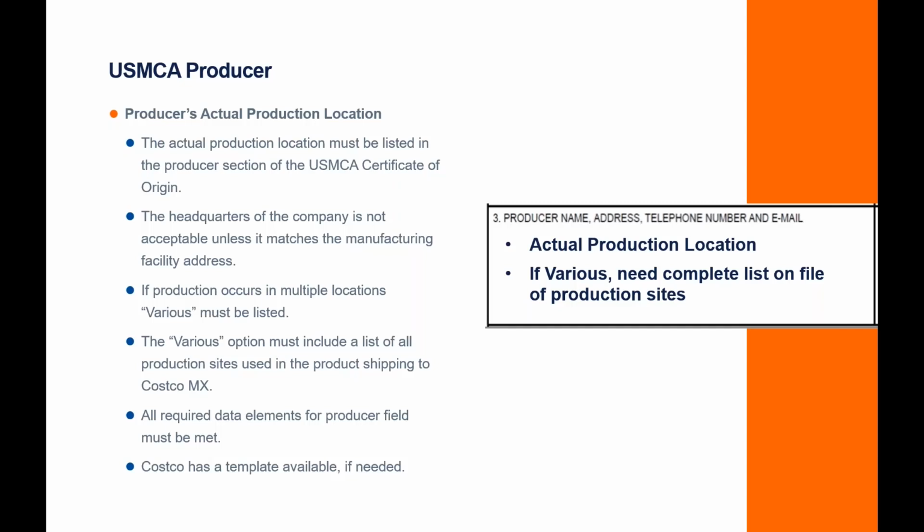If production does occur in multiple locations, and Jesse touched on this too, make sure that we're talking about various. Various is allowed. I will tell you that we will require one set of documents. For example, if you produce the same item in 3 of your manufacturing plants, I'm going to need all the documents for just one of them. They'll all be listed on the certificates, but I'm going to need the underlying documents. I'm going to talk about those in a minute. Just going to one of your manufacturing facilities.